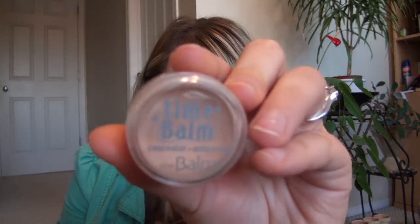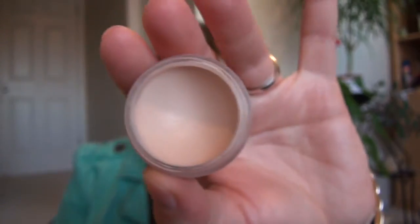The other thing that I've been using all year is the Time Bomb Balm Concealer. It looks like this. And it's in the shade Lighter Than Light, so the lightest color. And it looks like this. Really awesome coverage. I love the color. It lasts all day, doesn't crease. Really like it. The other thing I really liked is the Bahama Mama from The Balm.